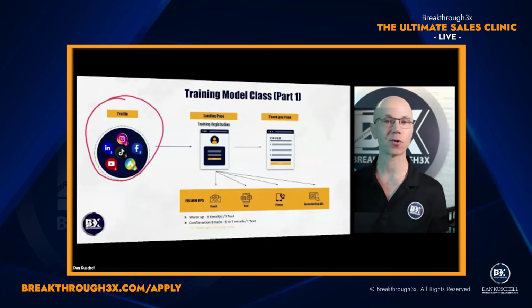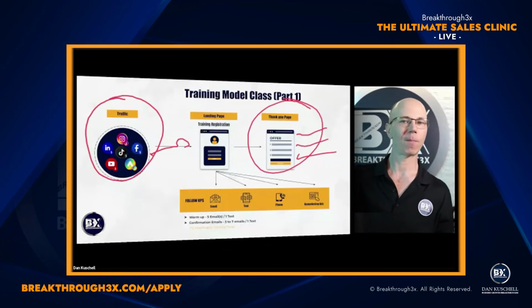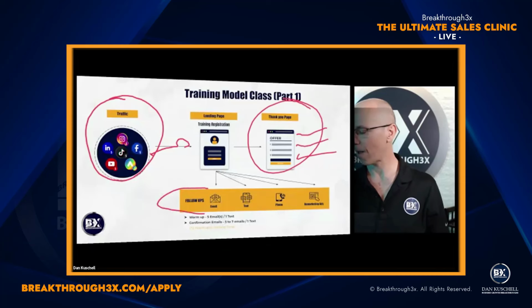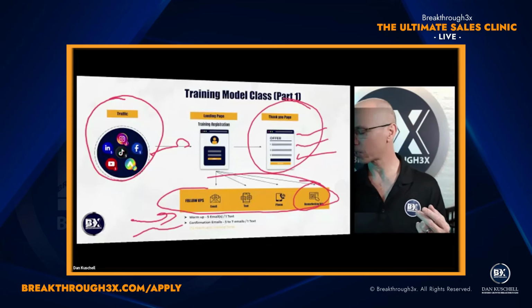So again, you've got traffic, all kinds of sources. Could be word of mouth, could be social posts, could be paid traffic, and anything in between. It drives to a registration page. Then it goes to a thank you page. Again, typically the thank you page is pretty simple, and it may just offer step 1, step 2, step 3. Then you have follow-ups: email, phone, text, and remarketing. Again, it has a warm-up campaign. It has a text. It has confirmation emails.